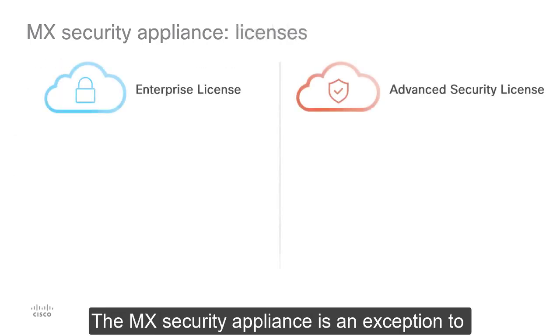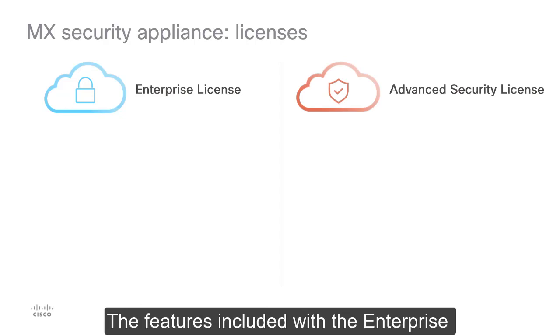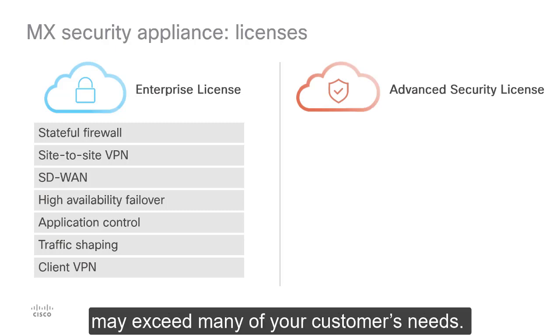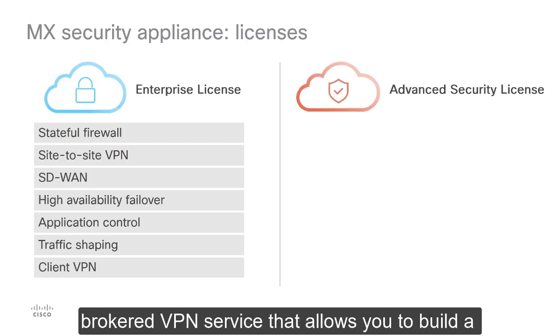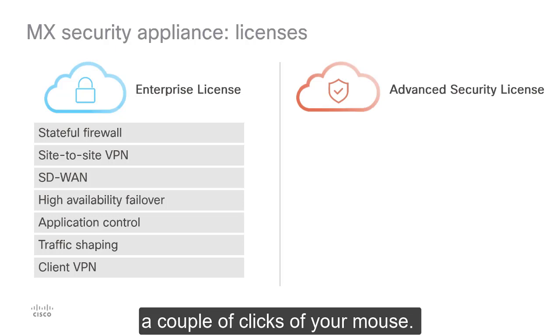The MX security appliance is an exception to the Meraki portfolio in that it supports 2 levels of licenses. The features included with the Enterprise Features license are extremely powerful and may exceed many of your customers' needs. The Auto VPN feature is a reason alone to choose MX for your networks. This is a cloud-brokered VPN service that allows you to build a dynamic, self-healing, resilient IPsec VPN in a couple of clicks of your mouse.